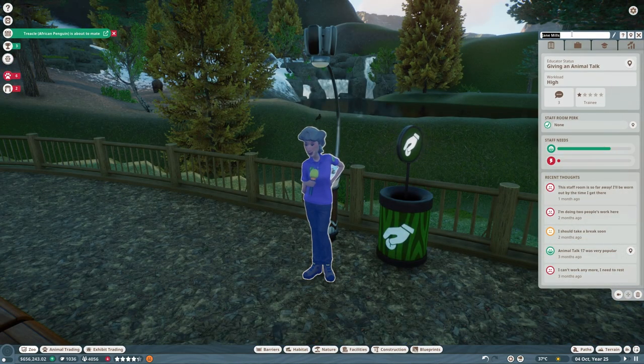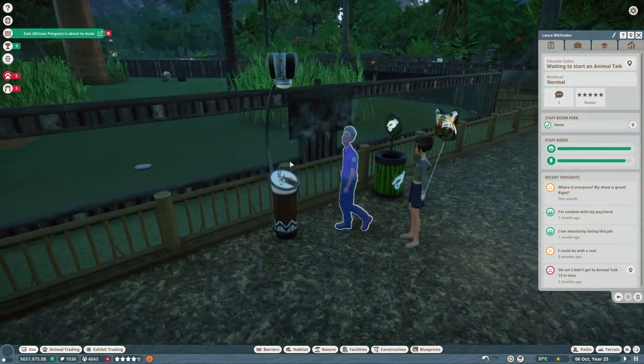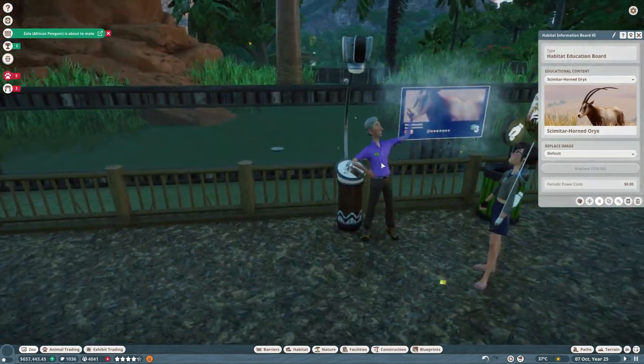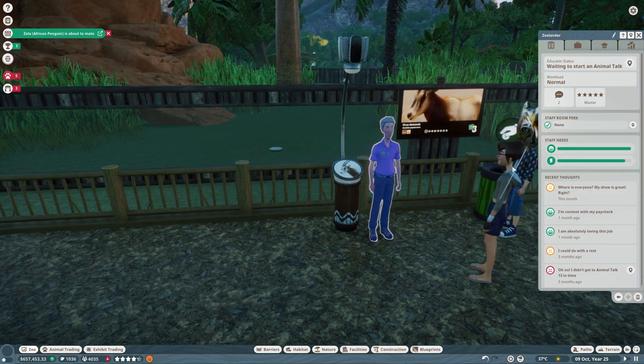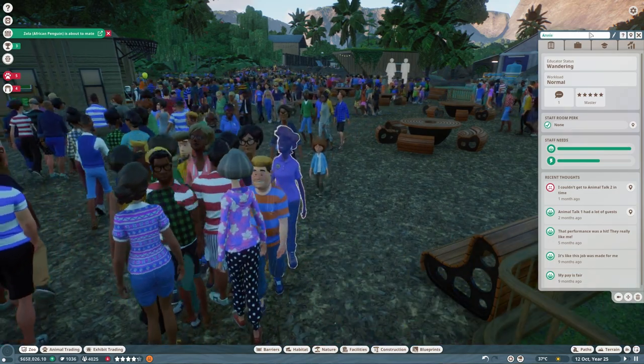Jane Mills is going to be named Ms. Frizzle. Lance, who's about to do a talk on the Oryx, is going to be renamed to Zoolander, which I think is funny. And Lynette Morton is going to be renamed to Annie. Oh, there's a broken sign here. I'm going to replace that.